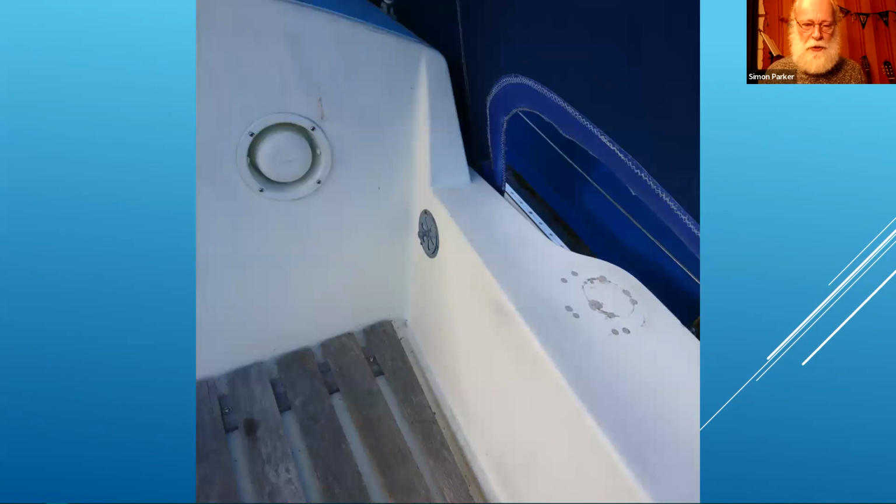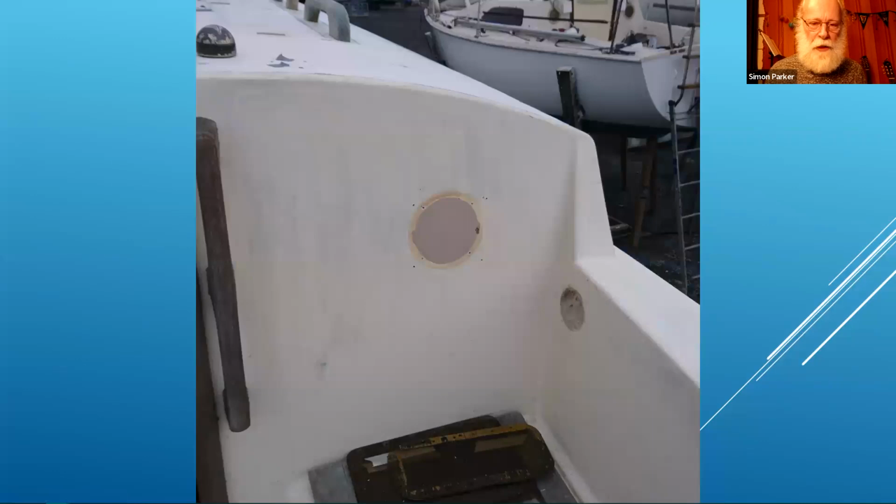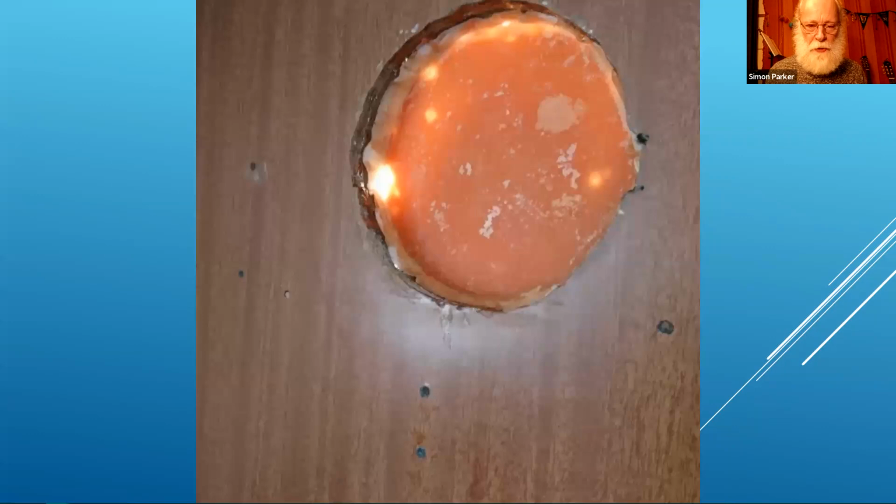This is the cockpit. There's a redundant speaker there. There's a vent in the side. You can see the holes where I removed the winch to move to the aft cockpit. A lot of crazing. So all the holes filled and made good. This was my part of the deal. I removed altogether the ventilator for the aft cabin. We don't use the aft cabin except for storage anyway, so I filled that hole too.